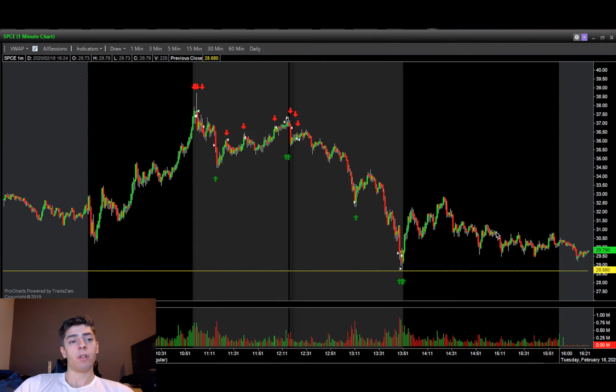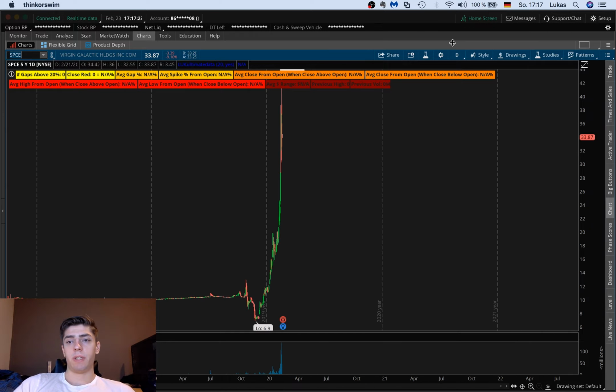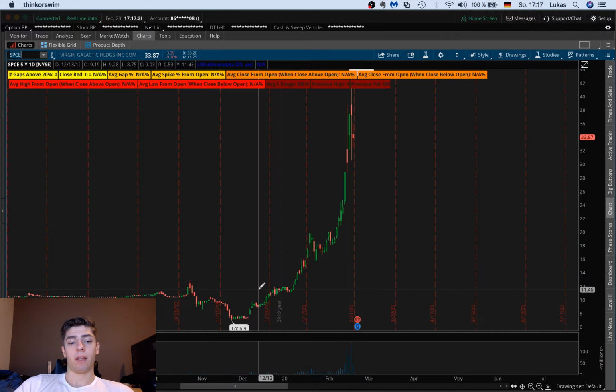The second ticker I want to talk about is SPCE. This one is another pattern. It's more a parabolic short in this case, and I really like this one from a technical perspective of the trade. If we look at the daily chart on SPCE, you're going to see this ticker is just ramping like crazy, right?